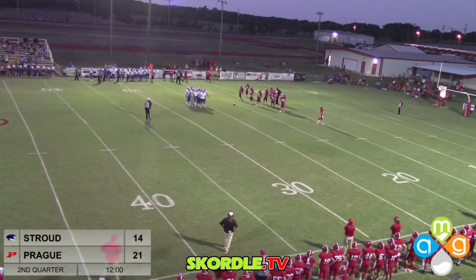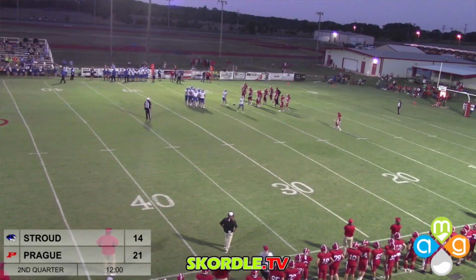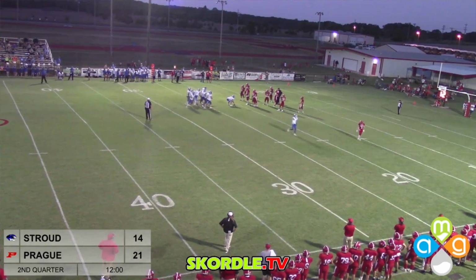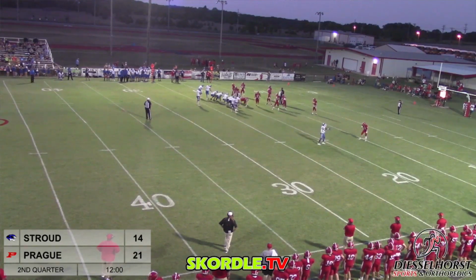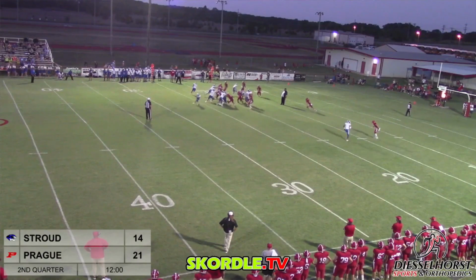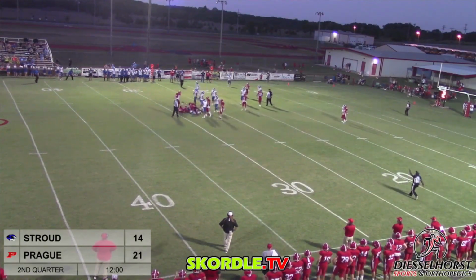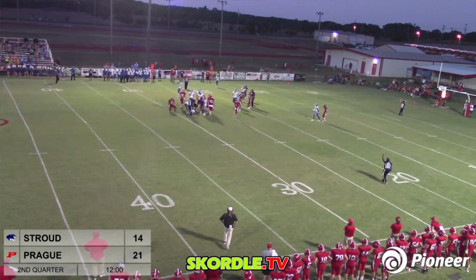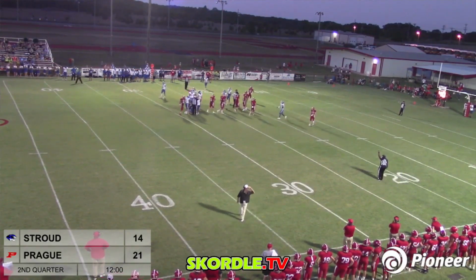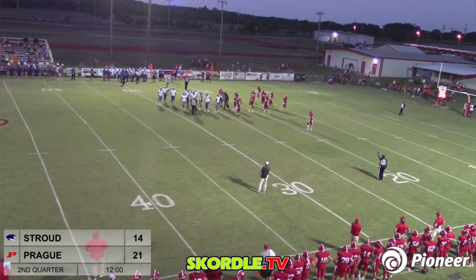One thing about Stroud's offense, as we were talking about earlier, is really similar to the Red Devils, but they like to pass it more, for sure. They do, for sure. They like to air it out. Baker's not afraid. Baker under center. He'll hand it off to Blackheart, who goes nowhere. And he's hit by the whole defensive line of Prague, including Trevor McGinnis, Cooper Smith, Holzapfel's in there. So that's going to be a loss on the play.